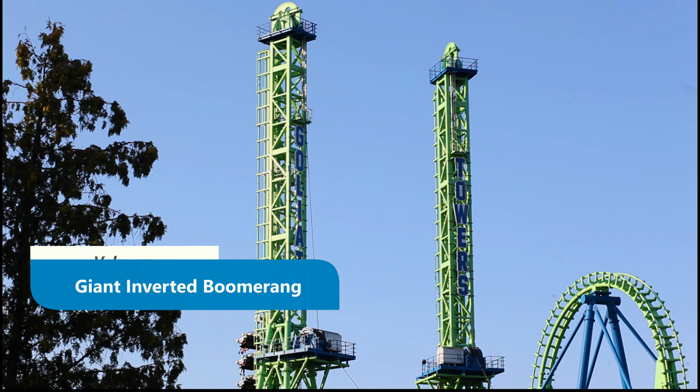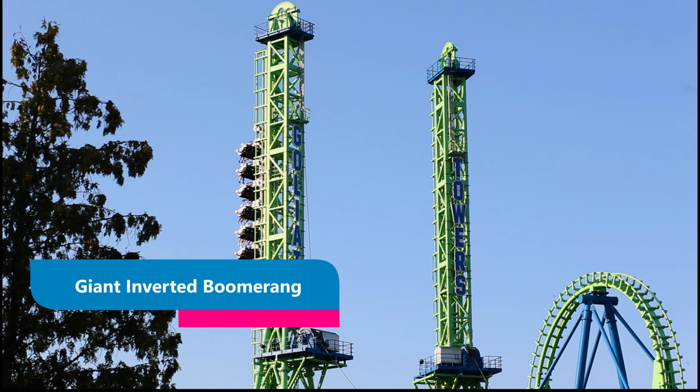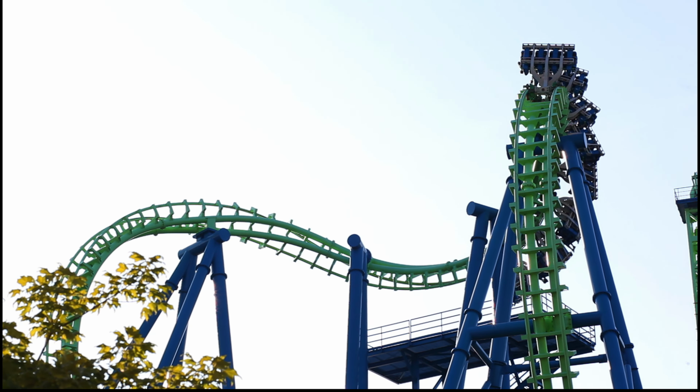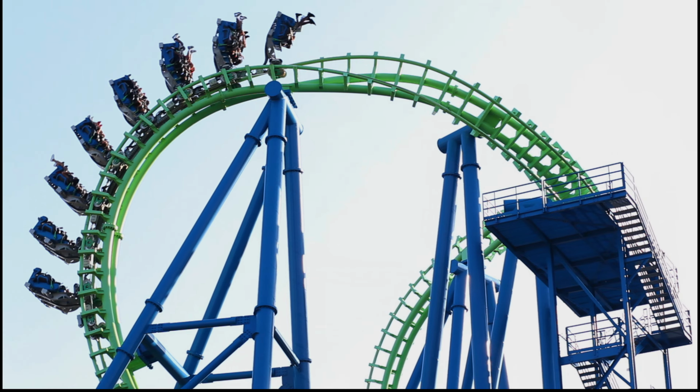The Giant Inverted Boomerang, designed by Vekoma, introduced in 2001. Let's just get all of these Boomerang models out of the way first. Now we move on to their super size model. Again, similar to the original and Invertigo model, now just increased in height and speed.